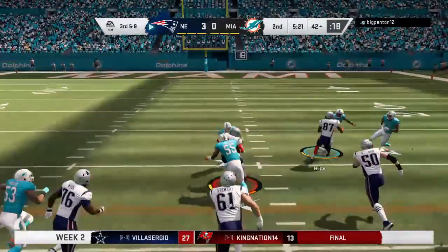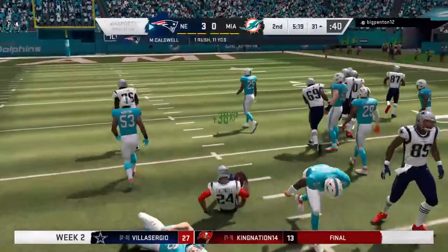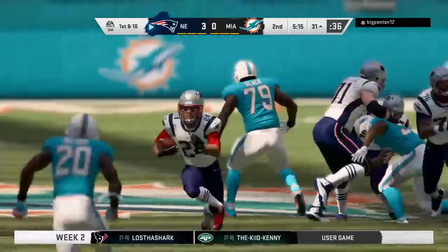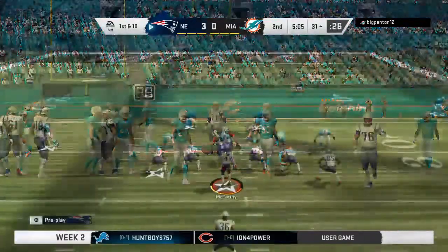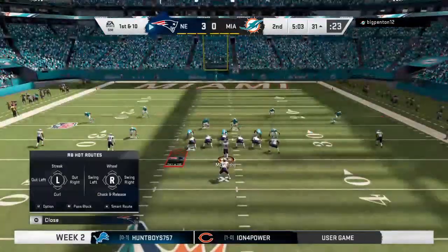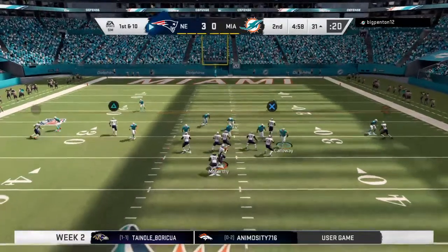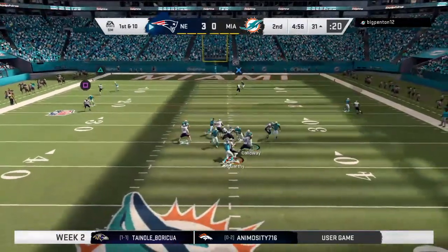They'll run it now out of the gun. And he gets it inside the 35 and just shy of the 30. That goes as a gain of 11 and a Patriot first down. Line of scrimmage, the 31 now on 1st and 10. Operating from the gun. McCarthy.